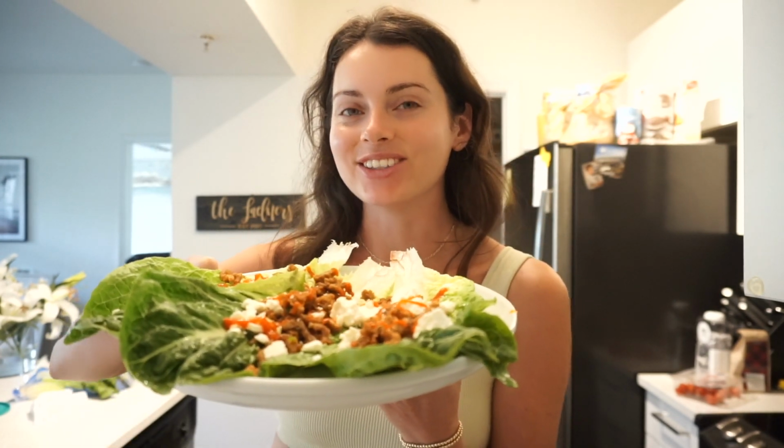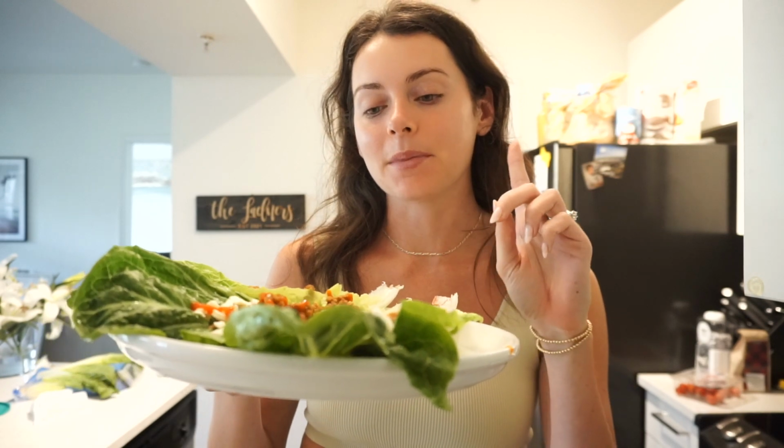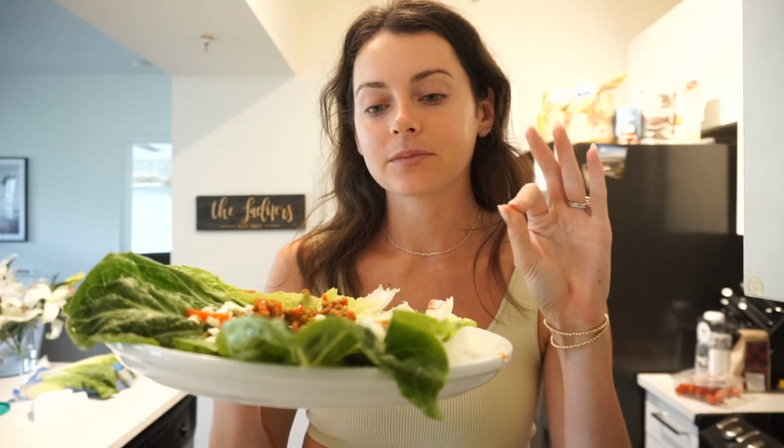So for lunch we're having lettuce tacos. It looks so good. Pretty much just leftover ground turkey that's been cooked up with some spices, some feta, some sriracha, and that's literally it. It's the quickest and easiest thing to make. I heated up the taco meat for 1 minute, washed the lettuce, and then put the toppings on. It literally took me like 2 minutes to make, not even.